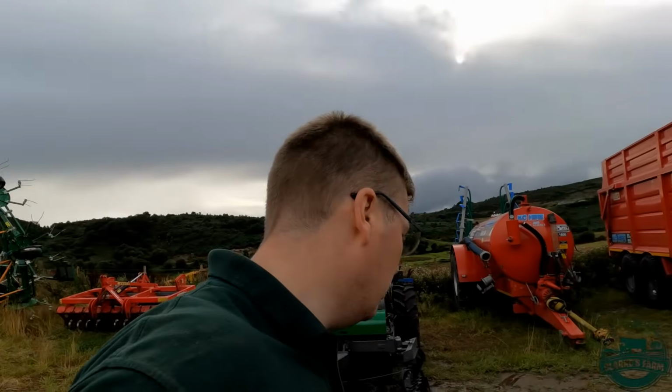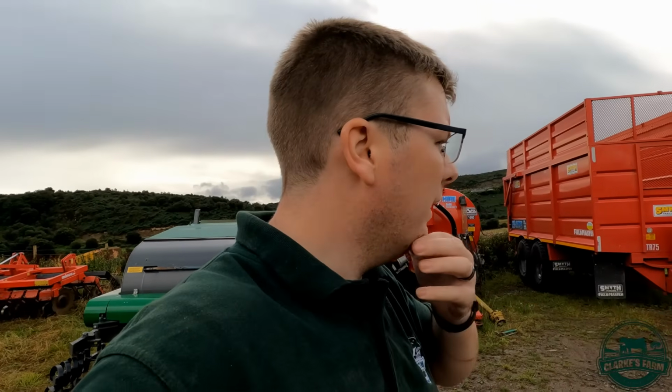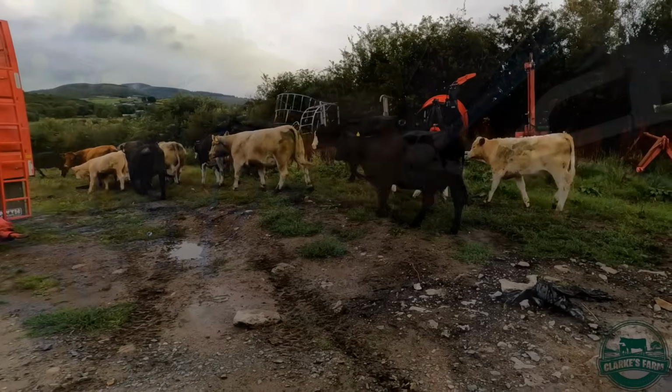So that's the scan all done. I'll go through the results with you now once we put them back into the paddock here. Happy with the ones in calf. There's a few there that's not fit to get back in calf, they have a dirty calf bed. It's just hateful that. Obviously they didn't get rid of their cleanings last year whenever they calved. The joys. We'll get them back into the paddock now.